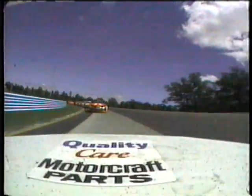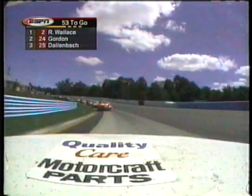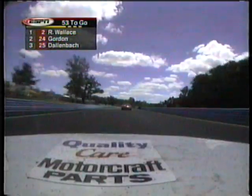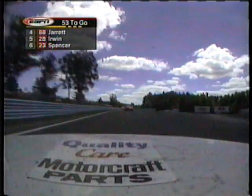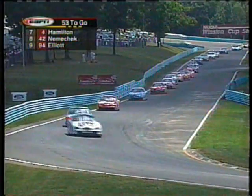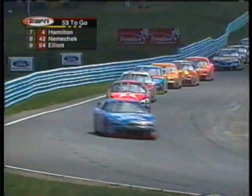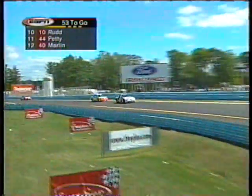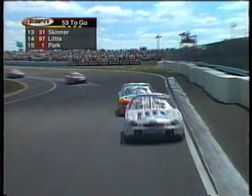It was made official this weekend that Kenny Irwin would not return with the Robert Yates number 28 car in the year 2000. Now we are on board again with Jarrett looking back on Irwin. Jarrett's 4th and Irwin 5th. He's not had a top 5 finish since finishing 3rd in the Daytona 500. I think that's right. And Jeff Gordon challenges Rusty Wallace for the lead once again.